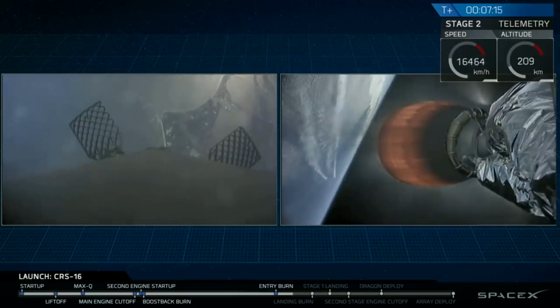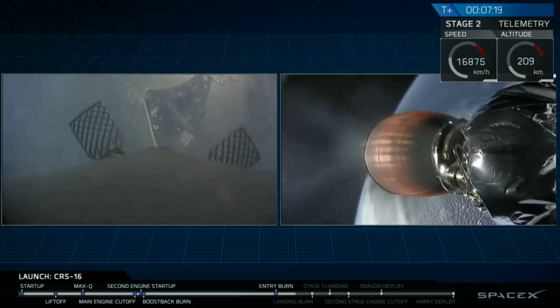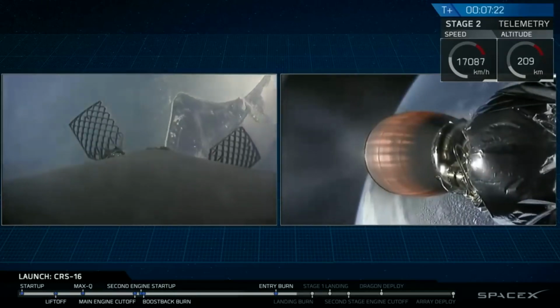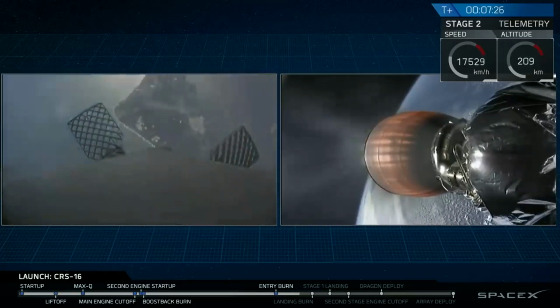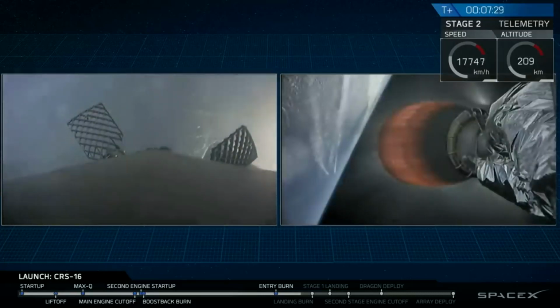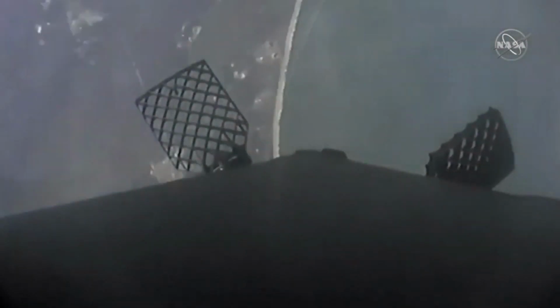We currently have an unbelievable view of Cape Canaveral from the bird's eye view. It is absolutely amazing. I've been at Cape Canaveral for these landings before where you can feel those sonic booms in your chest. It is just so exciting along the Space Coast. Stage 1 transonic. Stage 1 landing burn startup.